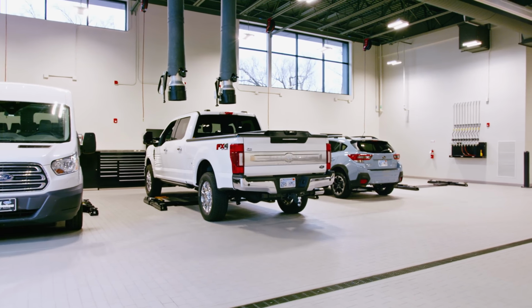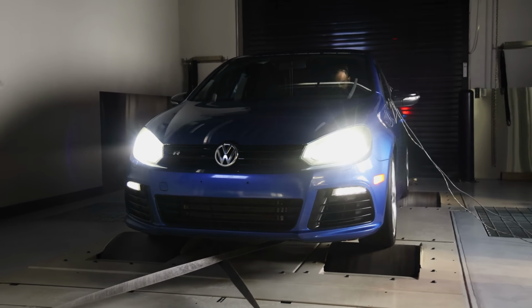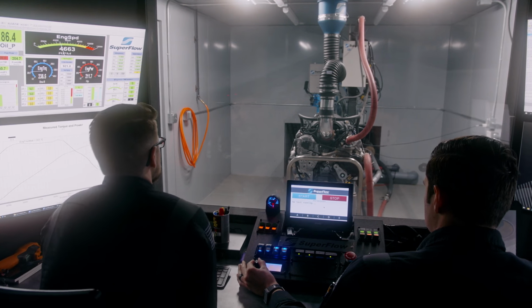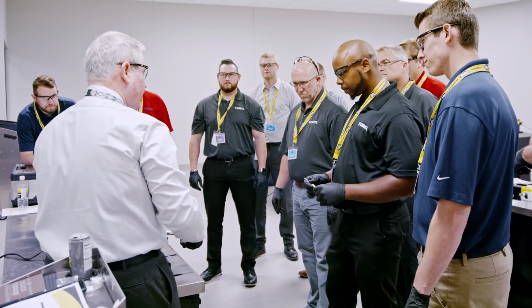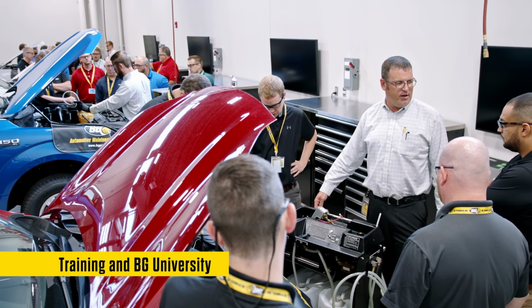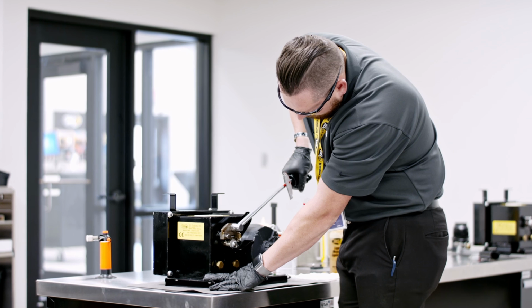Our BG Proving Ground experts are dedicated to field support and advanced automotive testing. The facility includes 9 full-service automotive bays and 3 dynos, which provide real-time data. This comprehensive testing fuels our constant drive toward innovation.